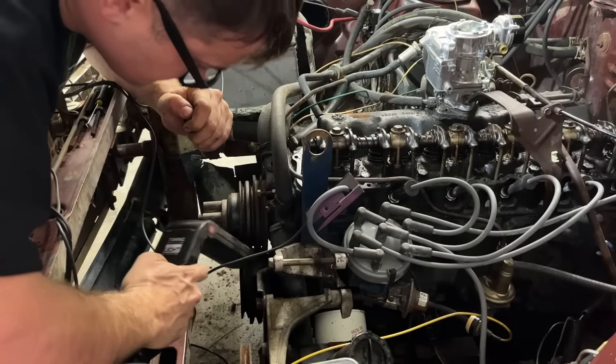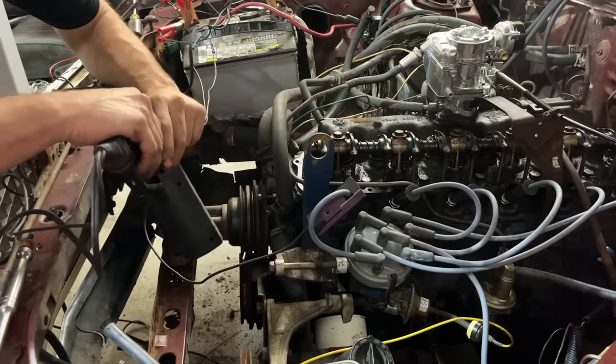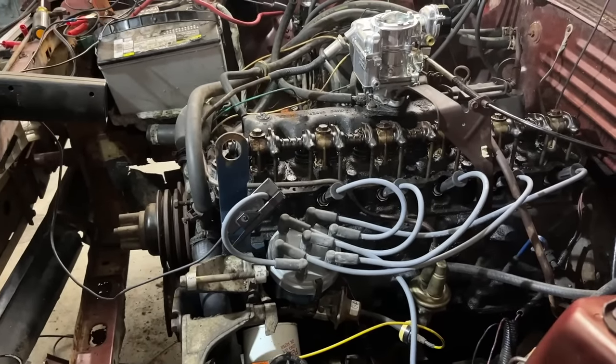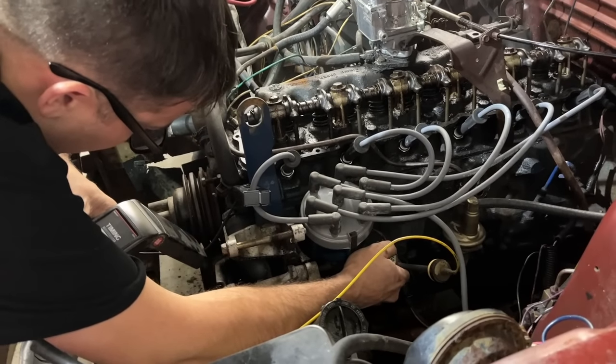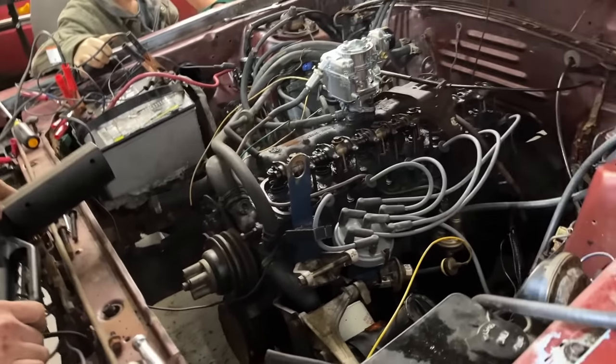It actually may be a little high now that I look at it like that. Looks like it's right above the tab, which would be maybe 16 degrees. It's a little too much. That's probably why it's cranking slow. Right there is about 8 degrees, which should be probably closer to what stock is. Give it a try there.